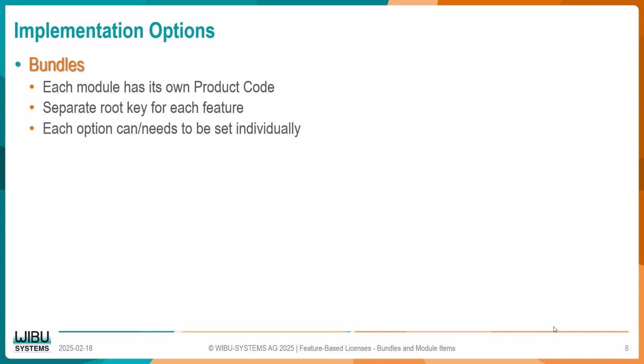Each option needs to be set individually. As I said, you have different items, and therefore you need to add all the product item options you need for your module into this item, and therefore you can set every product item option for this item, but you need to set exactly those you need. And so it's confusing, but if we see the demo, it makes more sense afterwards.